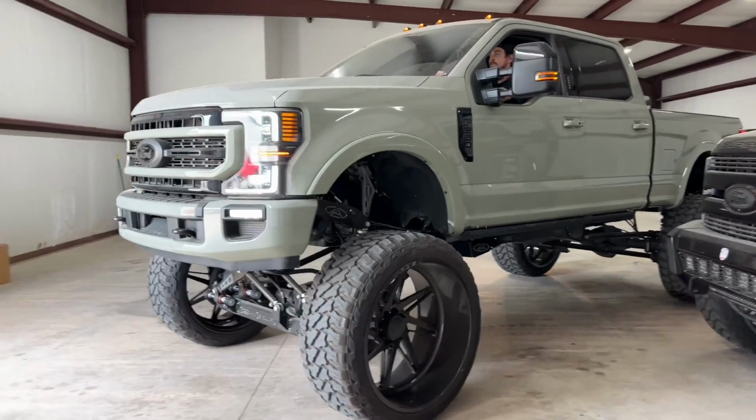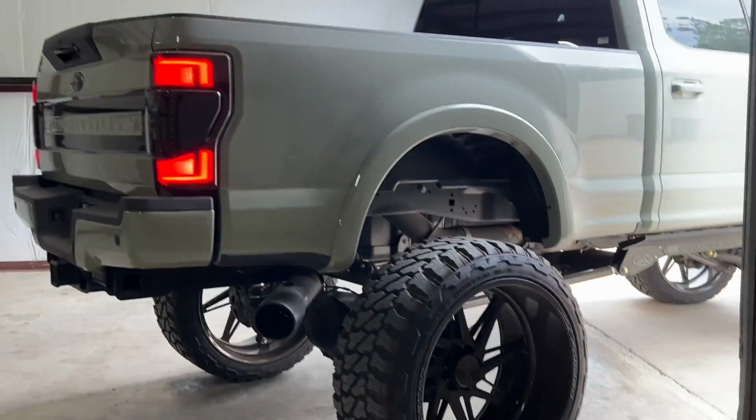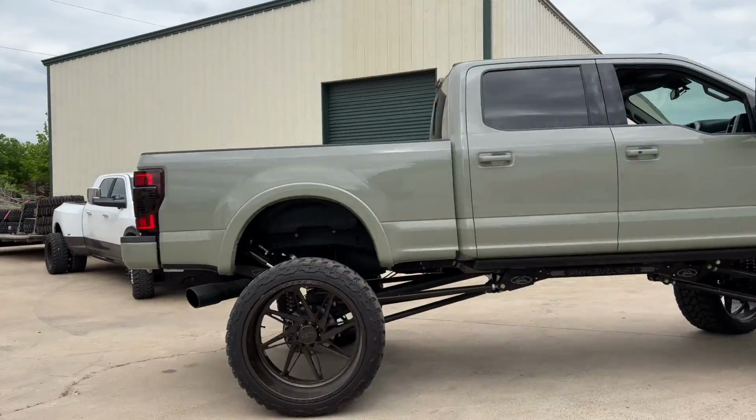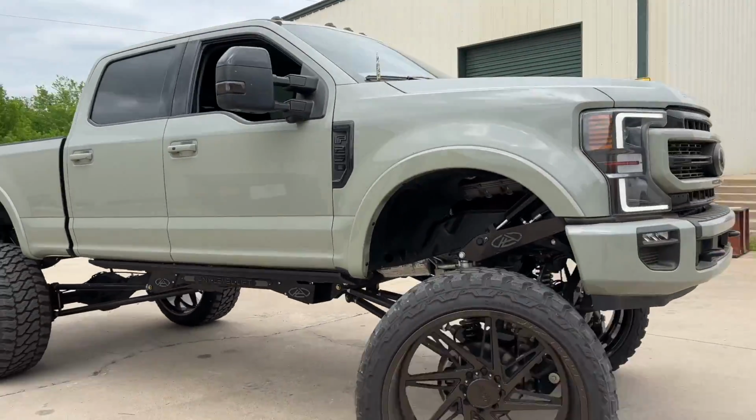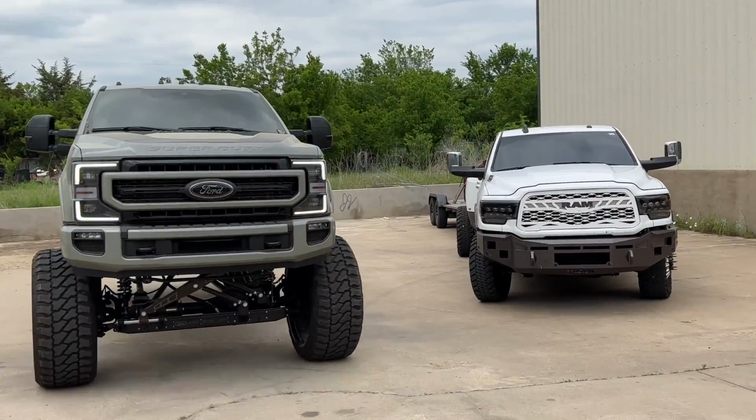Another cool truck. I like this color. 30s, because if you don't have 30s, you're poor nowadays. Oh, well, you got parked next to mine. Make mine look like a piece of shit. Not for long though, because in probably 24 hours, my truck will be just as tall as this one.